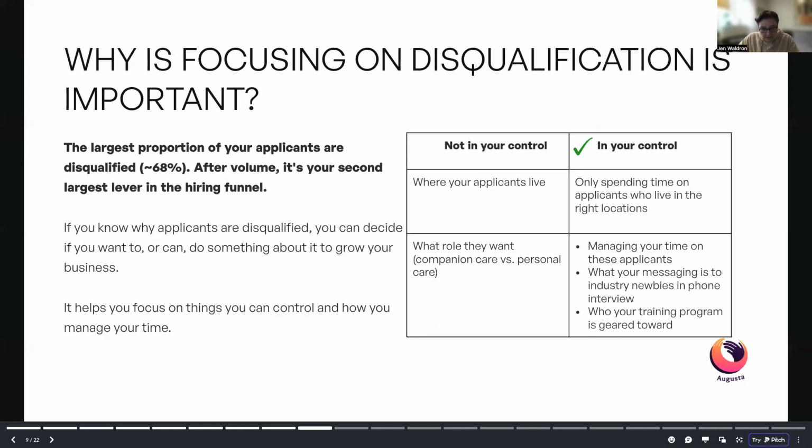So I've got two more examples here, because they're really common ones that come up for most home care agencies. Unfortunately, it is not in our control where caregivers live. We can't make people move. It takes a really long time to make new humans, and it'd be hard to make them in the places you want them to be. So you can't control where they live.